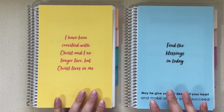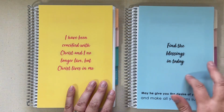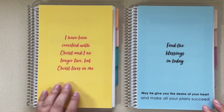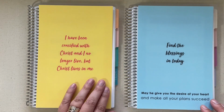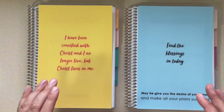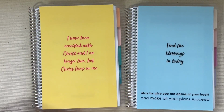And if you're wanting the details on my covers, I did customize them. This is the color pool, and then the lettering is black. And then on this one, I think the color was lemon with a coral font there. So you can customize both cover options. And then I wanted to share one more thing with you.